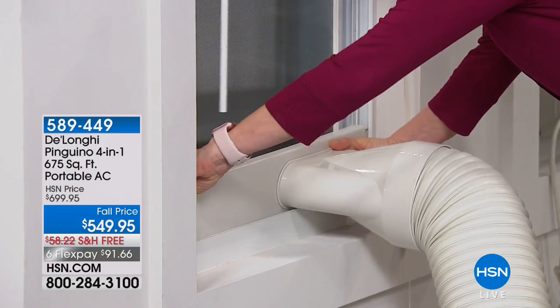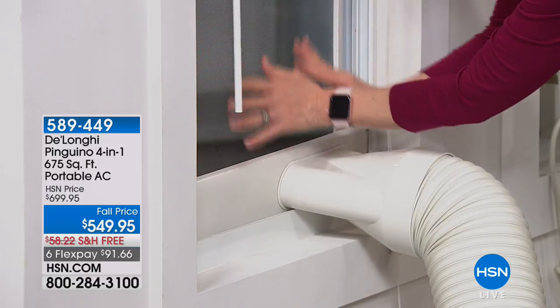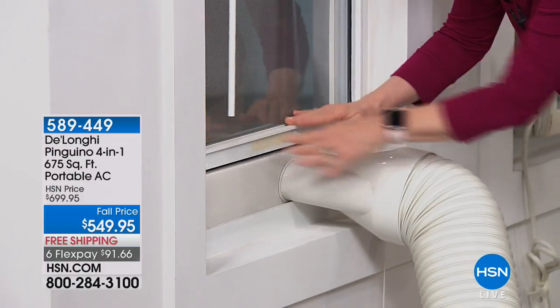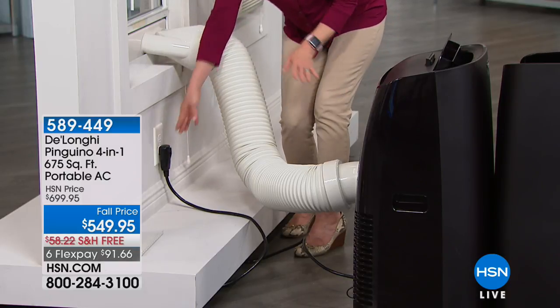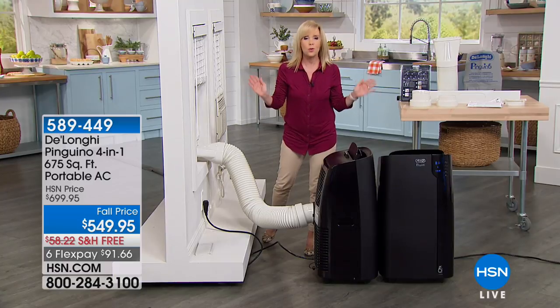So here's how it goes in. You just fit it in, you don't have to screw it in. You can even, how great is this, keep your screen in right here, and then you can put your window down just like this. And then it fits a standard socket. It's a 3-prong outlet. You don't have to hire an electrician. You turn it on and that's it. I mean, that is it, no tools.